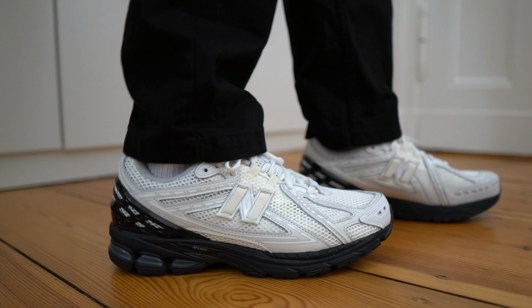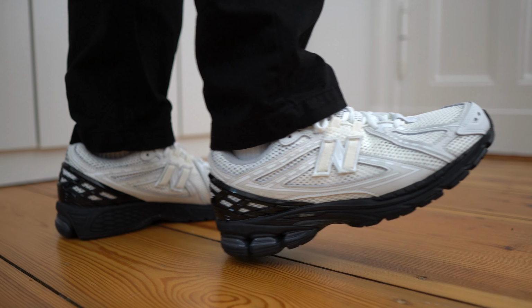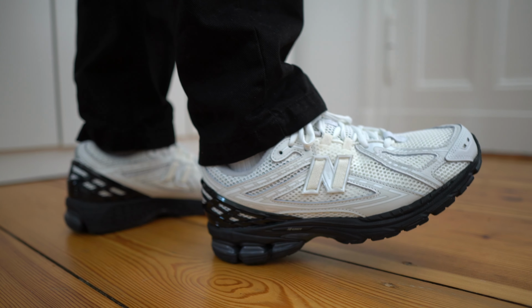The one thing these shoes do have going for them though is that they are super comfortable. The 1906R is definitely a type of New Balance that you can just walk around in all day, and these colorways, I guess they're quite versatile. You can pull them off with many different outfits.